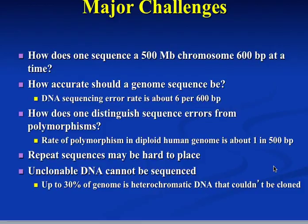So the major challenges, the main one that I just mentioned, was how do you sequence such a large genome? The first predictions were that it would take 20 years or so. And if that were true, we would just be finishing now. But it turned out that as the project began, the technology improved so much that the pace accelerated. And so we finished it in 2003. So it's been about 11 years now.